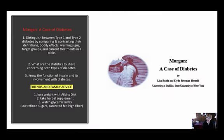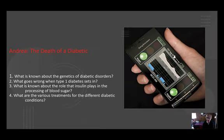I want you to read the case studies of Morgan with her case of diabetes. We will talk in class, and I want you to be able to distinguish between type 1 and type 2 diabetes. Please look online for her story as well as Andrea's story. We have a type 1 and a type 2 diabetic case study, and I'd like you to be able to answer these questions.